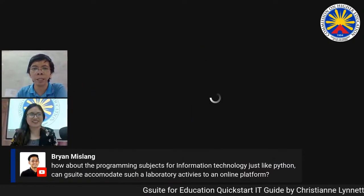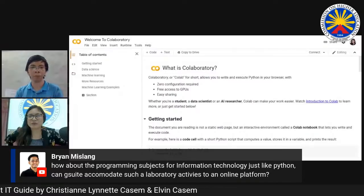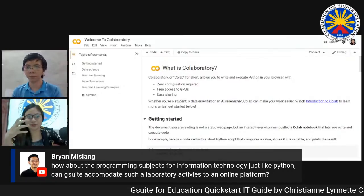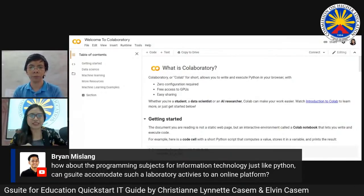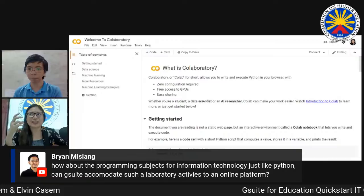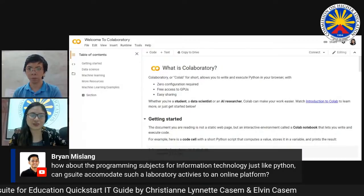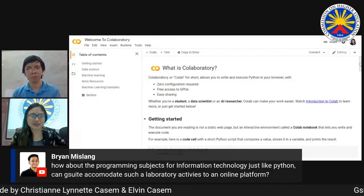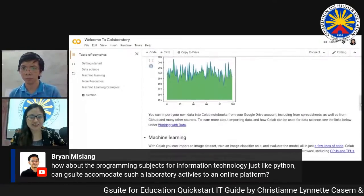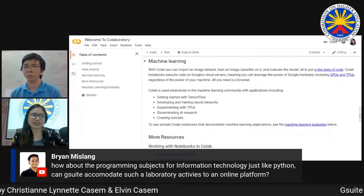Meron akong isha-share. Ayan. So, ito yung Colaboratory. If familiar kayo sa Jupyter Notebook, which is pwede kang mag-code ng Python doon, gumawa ng Google na parang ganon. Ang tawag doon, Colaboratory. So, if meron kang existing Google account, actually, kahit hindi na G Suite, pwede mong gamitin ito. So, this is good news para sa mga Python programmers dyan. Meron ng notebook, yung Google, ang tawag dyan, Colaboratory.